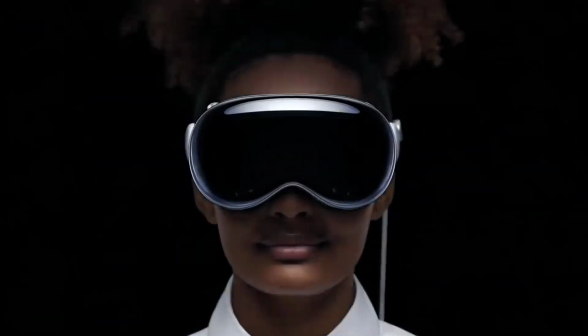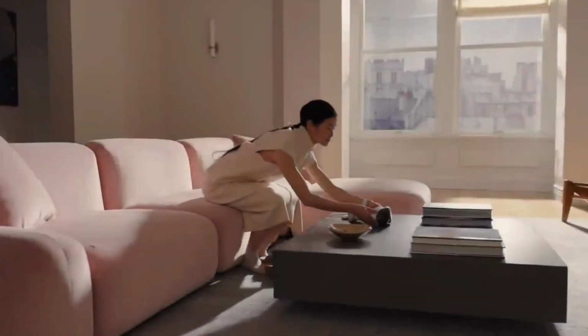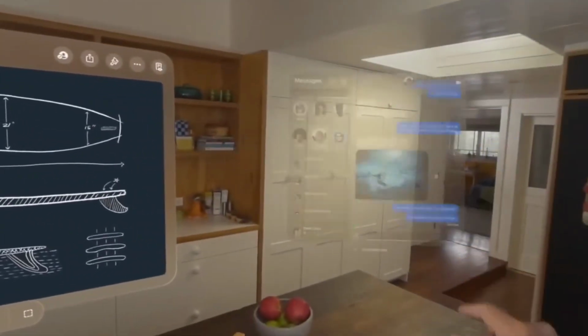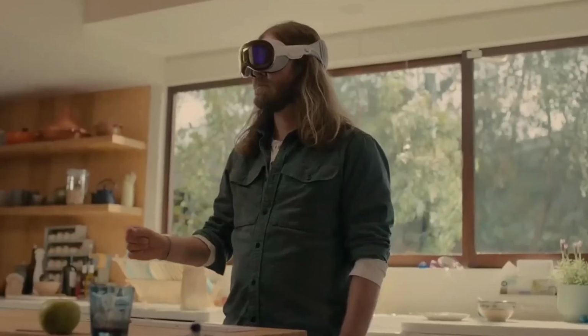Today, Apple has started taking pre-orders for its first spatial computer, the Vision Pro headset. It will become available, as previously announced, on February 2. With the pre-order page come more details about the headset, but let's start with pricing.